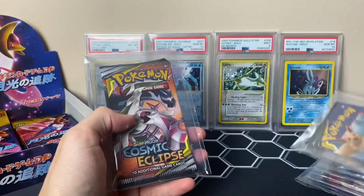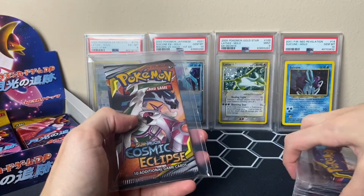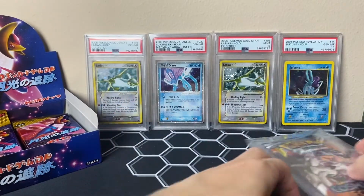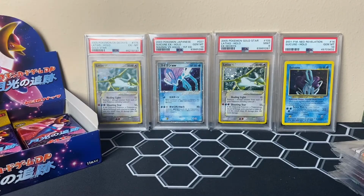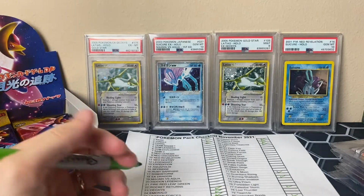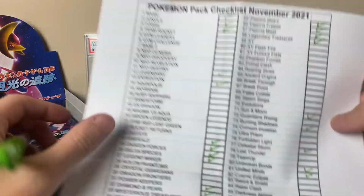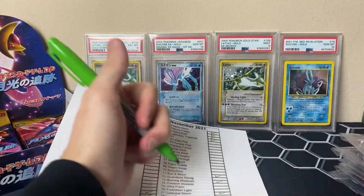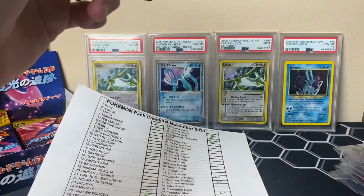This one's actually a really popular set. It's actually one of the more expensive Sun and Moon sets, as well as Cosmic Eclipse, you guys. So before we continue and show off some other stuff, maybe we'll open up a pack at the end. I don't know. We'll see how I'm feeling, you guys. Hopefully, you guys are doing fantastic. Cosmic Eclipse, check. All right, we can put Cosmic Eclipse to the side.